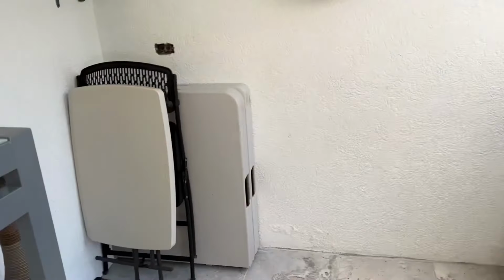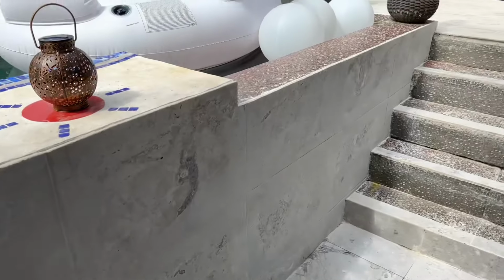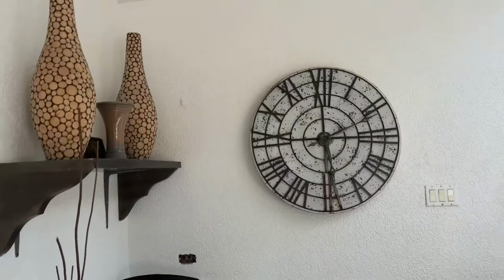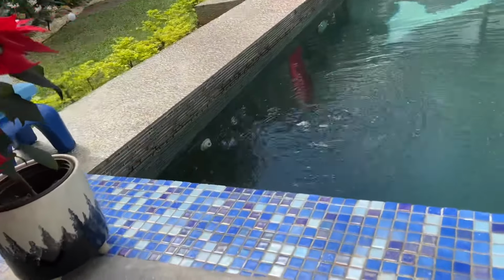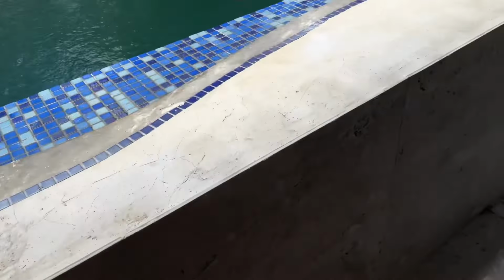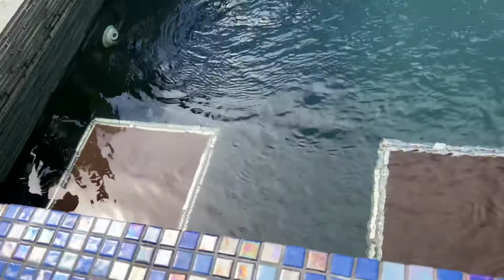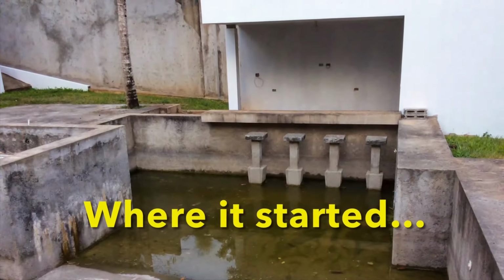And this was another space right there that got tiled because it became a maintenance issue. So no longer painting it, we're now tiling it. And that's a clock there. So from here, you can see this is the counter that's at the pool bar. So if you look over, you'll see the stools where you can swim up to have a drink.